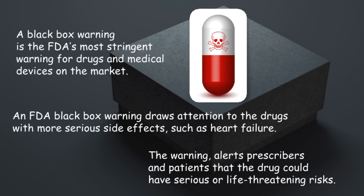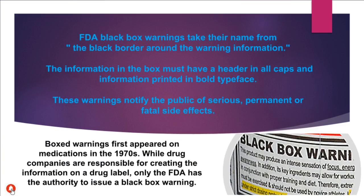A black box warning is the FDA's most stringent warning for drugs and medical devices on the market. An FDA black box warning draws attention to the drugs with more serious side effects, such as heart failure. The warning alerts prescribers and patients that the drug could have serious or life-threatening risks. FDA black box warnings take their name from the black border around the warning information. The information in the box must have a header in all caps and information printed in bold typeface. These warnings notify the public of serious, permanent or fatal side effects.